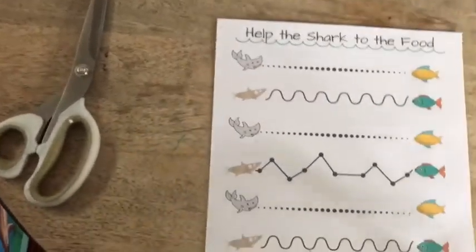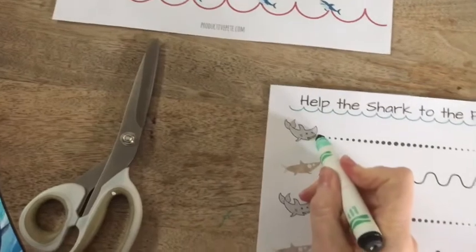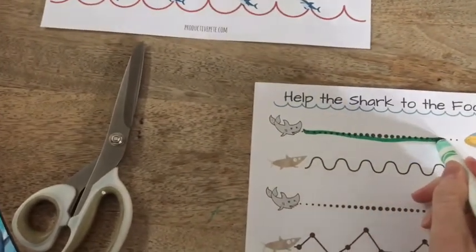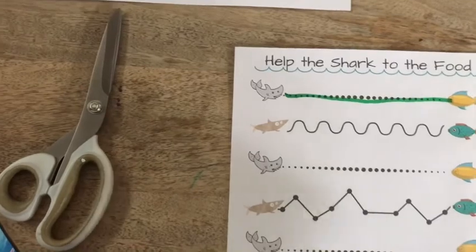The first one is called Help the Shark to the Food. In this one, you're going to use a marker. So you start where the shark is, and you're going to draw along the line all the way to the fish. He got it. And then this shark is going to do squiggles.